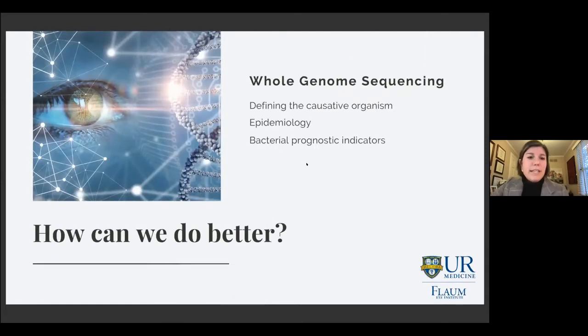So I guess the question is, how can we do better? How can we do better in terms of diagnosing our patients and then providing them a prognosis? And what I'm going to argue over the next few minutes is, how can we leverage whole genome sequencing of our bacteria to not only help us narrow down the diagnosis in a much more granular way, but can we use whole genome sequencing to understand a little bit about the epidemiology of bacterial keratitis and to understand, are there certain features or genetic features of bacteria that can help inform prognosis?